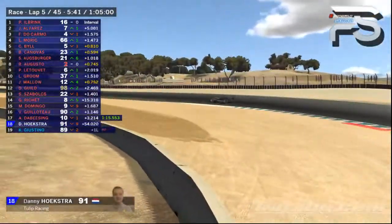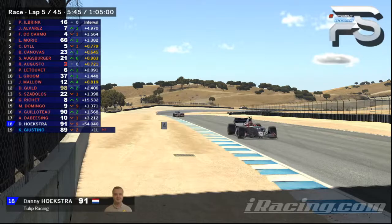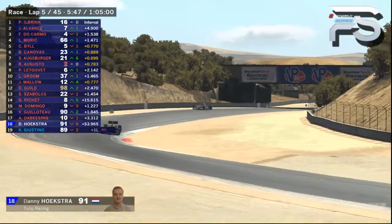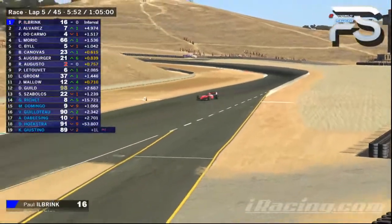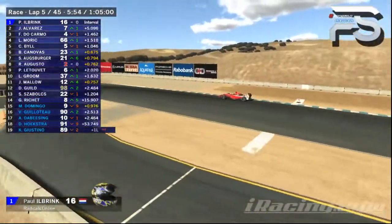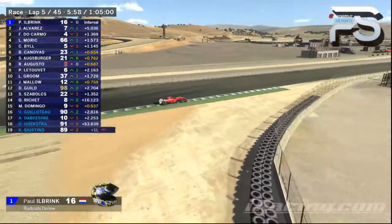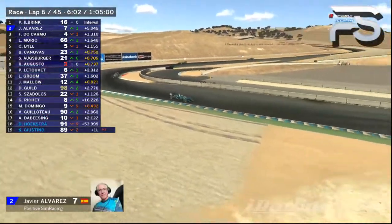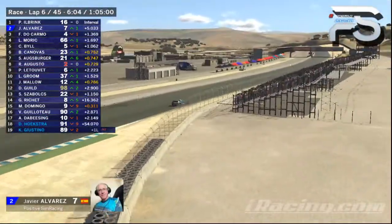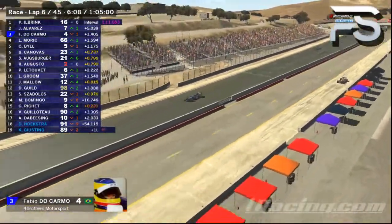It's Danny Hoekstra. He is now showing a lap behind the leaders, unfortunately. But he's still running. He's in 18th position. He may have had some issues on the start there. And Paul Ilbrink still well out in the lead. He now has no less than 5 seconds on Javier Alvarez in the 2nd spot. So it looks like Paul Ilbrink is walking away with this currently. But like I said, it's still early and we still have a ways to go.